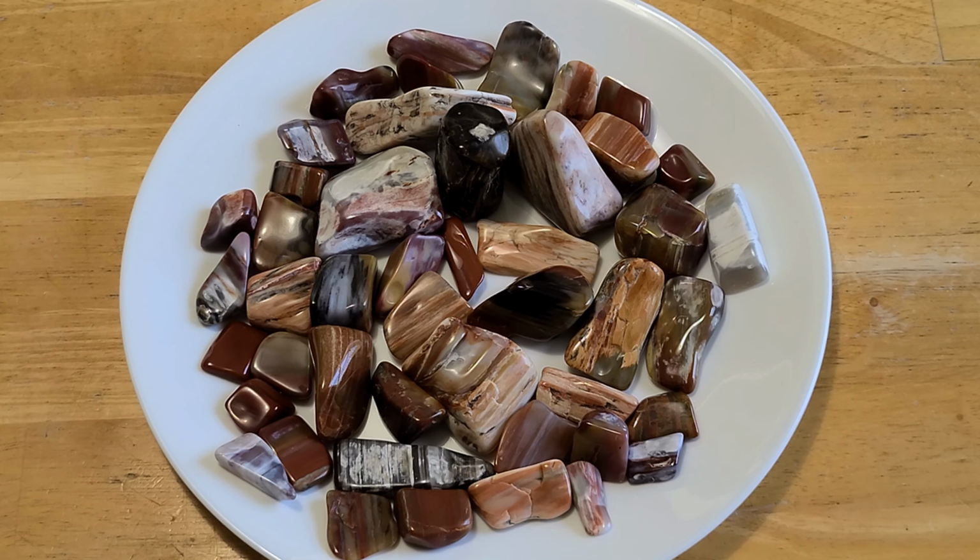And I've collected a little bit here and there over the years, and I had never tumbled any of it until just this tumbling run, and I'm very pleased. It's beautiful stuff, and I think the family is going to be fighting over some of these because they are so beautiful.